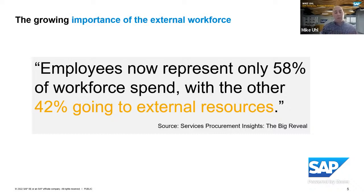and it's a way for people to execute their projects. So we're going to go through that workflow and how the Fieldglass application can tie into the SAP suite to help manage that workforce as a whole.